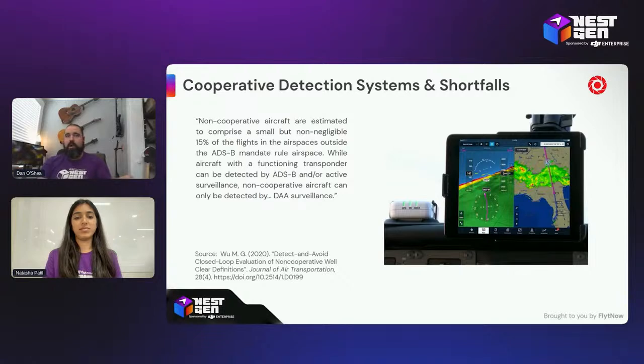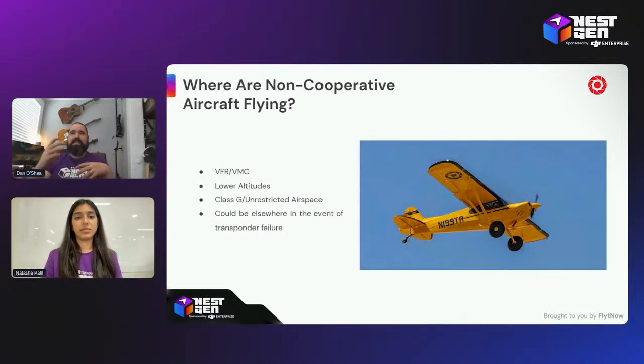And I'm sure that there are places in the United States where non-cooperative traffic is closer to 50%, particularly in rural locations where it might be old crop dusters that don't have the electrical systems on board to support ADS-B systems. So you can start to see where the real need for detect and avoid technology for non-cooperative detection lies. Let's also talk about where these non-cooperative aircraft are flying.